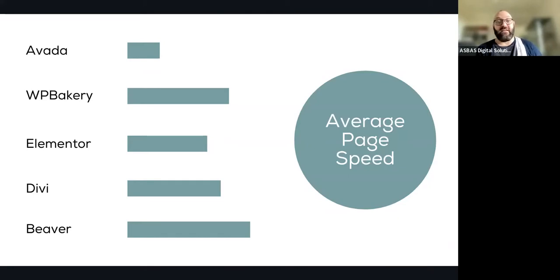So as we've been looking at different web hosts, now we look at the WordPress page builders that make that more possible. Avada is very, very slow on this. They are not getting any better. In fact, they seem to be getting worse.